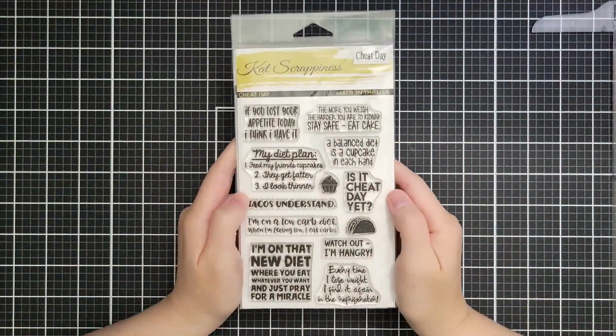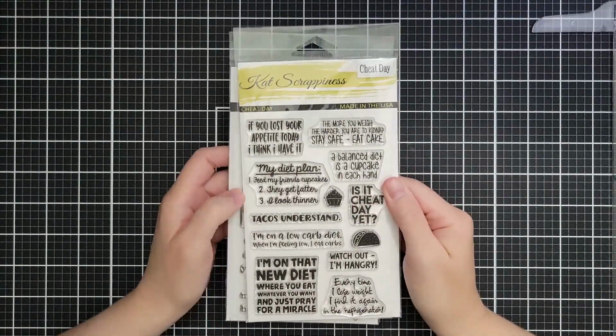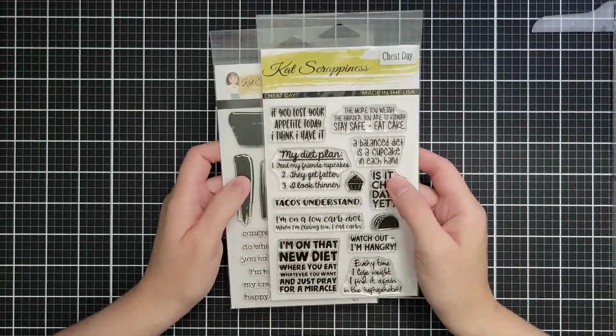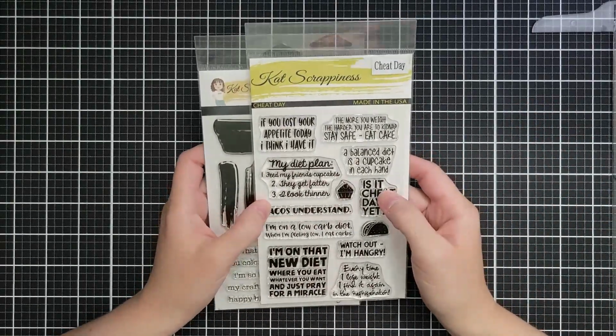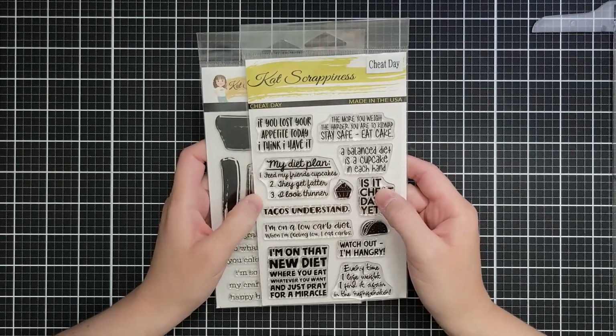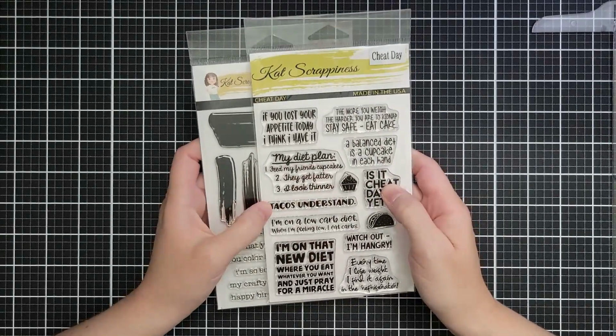I got a couple of stamp sets. As you know, I do some stamping, but I'm more like die cutter first and then stamping as support. I do some stamping and coloring, and you'll probably see some of that from my Kat Scrappiness videos too. But I do a lot of my coloring on the go, and so it doesn't always end up in the videos.